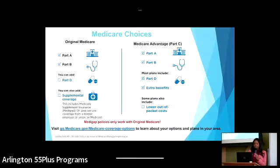And then on the other side, there's the Medicare Advantage coverage, which is also known as Part C as in cat. I like to think of this as bundled insurance. So it consists of Part A, B. You can add D. You don't necessarily have to if you have creditable coverage or you're on your spouse's coverage. And then it has extra benefits too that we'll talk a little bit more about.